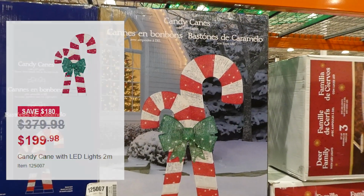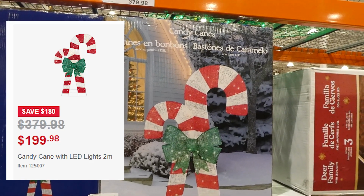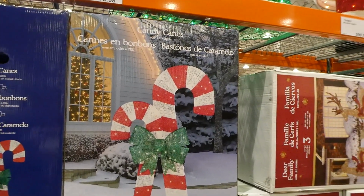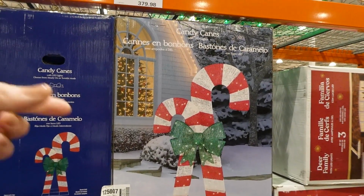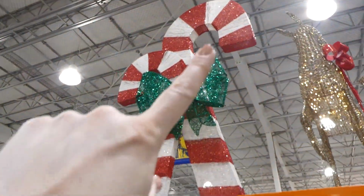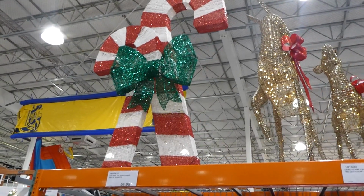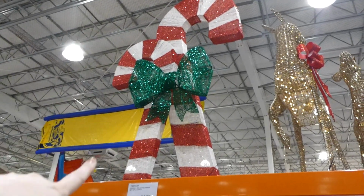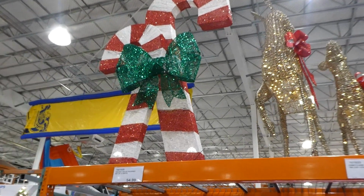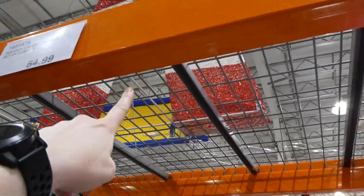The 7-foot or 2-meter candy canes with 220 LED lights are also included in the sale. They don't actually have any measurements for these other than the height, but I would say they're about 4 inches thick. They don't have them turned on, unfortunately, but they do have twinkle lights throughout. They've rearranged everything in the store, so I think that's why a lot of stuff isn't plugged in. The bow lights up as well, and they do come with ground stakes to secure them, so they are for indoor outdoor use. And if you look below, they are on kind of like a wire grid.